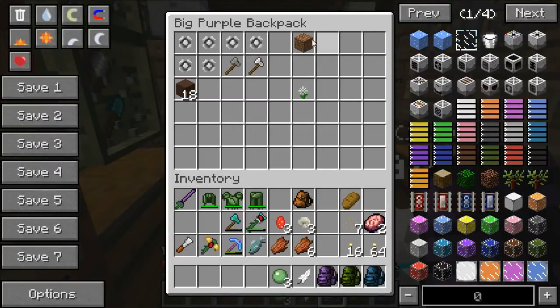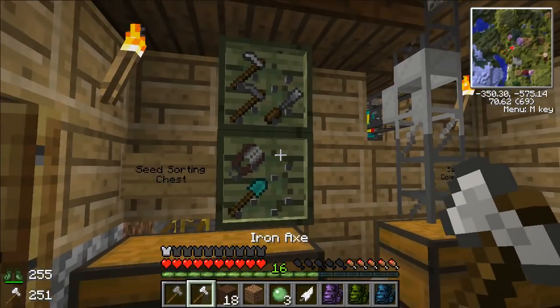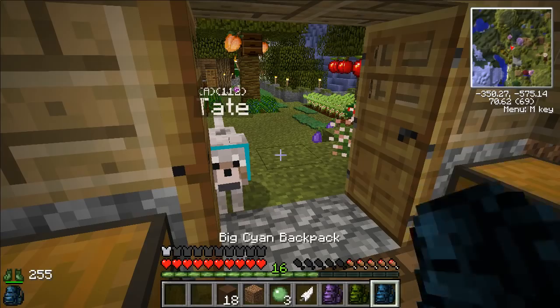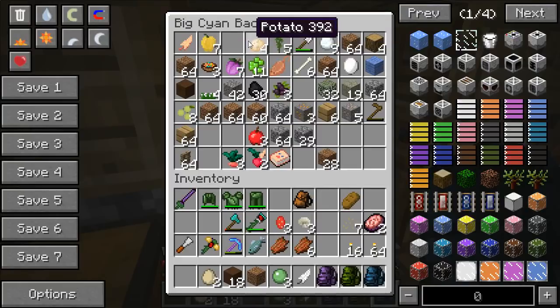I could definitely put these away though. These things, brown stained clay. Do we have room for these axes? I guess we could put like a stone axe in the sorting shed. Why not? And then, oh, Tate, you startled me. I knew you were there, but somehow I thought you were like some monster and I was just about to bonk you on the head, Tate. All right, and I think we've just got a bunch of random stuff in here.